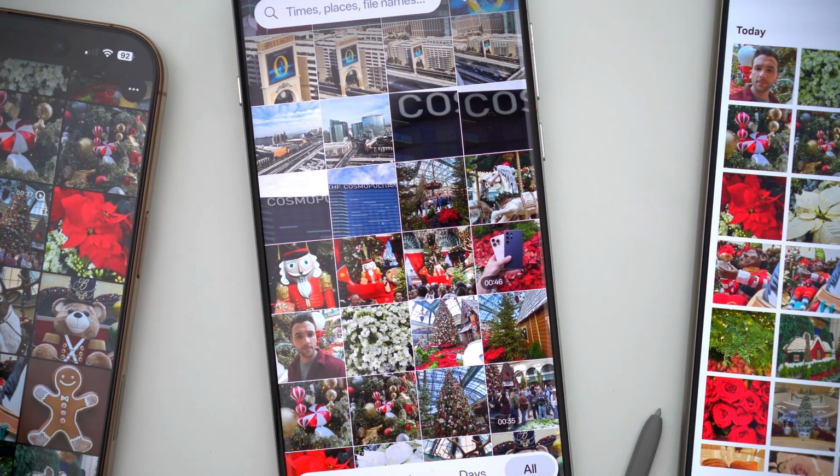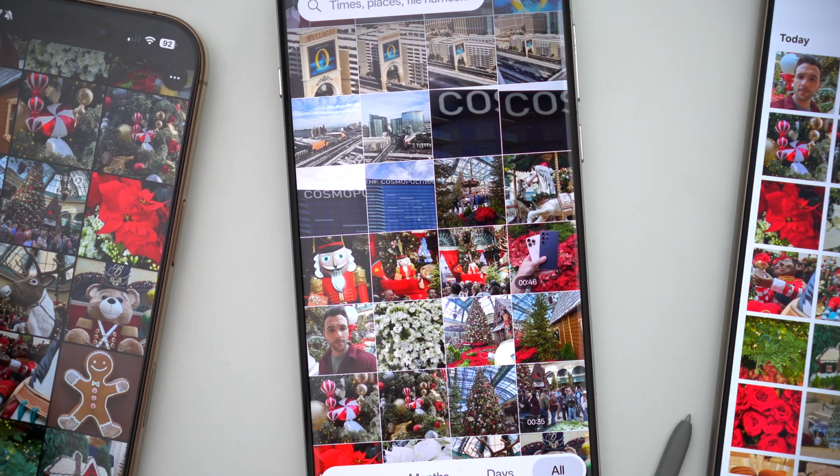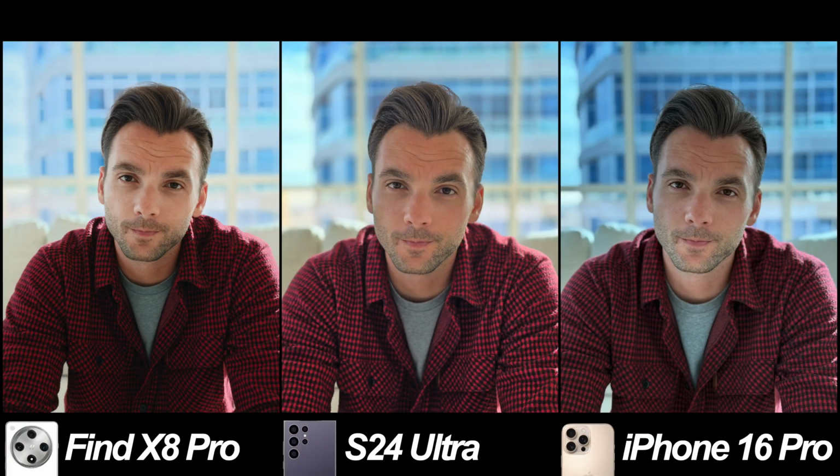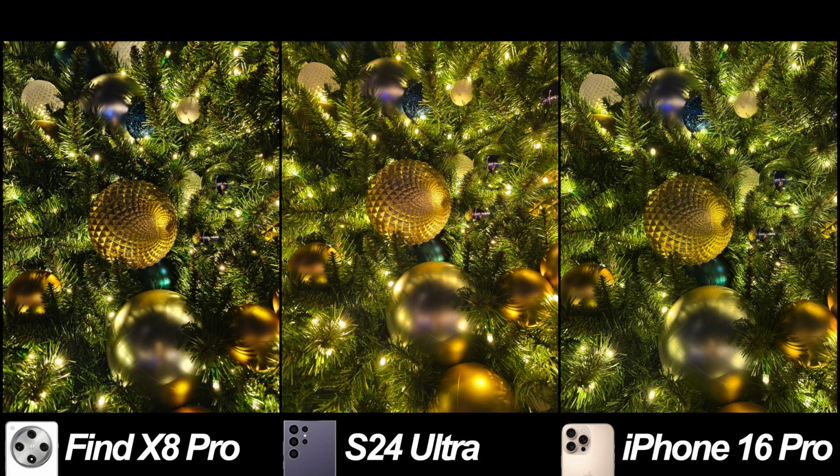But I will say that this new OPPO really surprised me with the pictures and videos it was able to take. Here are those pictures matched with their respective phones from a moment ago. And before we talk specs, I just want to say a couple of things. For one, I'm really surprised how dim and dark the iPhone pictures look this year. By comparison, the S24 looks super bright, maybe even a little overexposed, and the OPPO Find X8 Pro, to me, this looks like a really well-balanced picture.